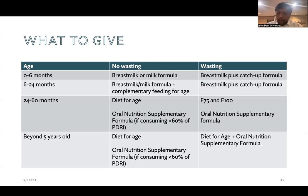And then if the patient has wasting and is admitted, then we give F75 at the onset and shift to F100 later on, if they're admitted in government hospitals. But if they're admitted in private hospitals, we don't have available F75 and F100 outside government hospitals.